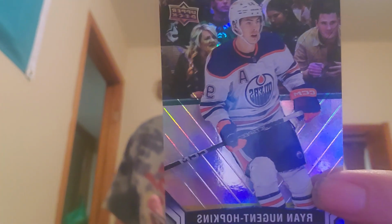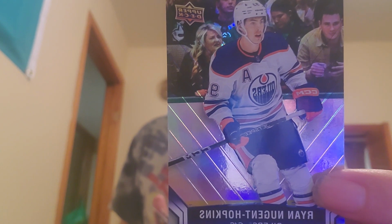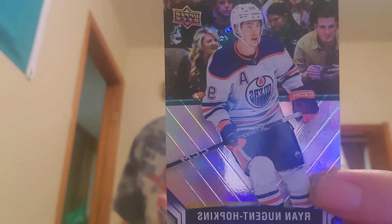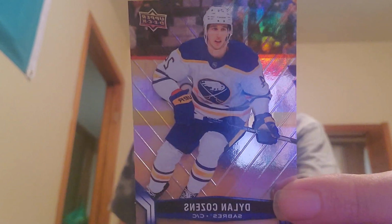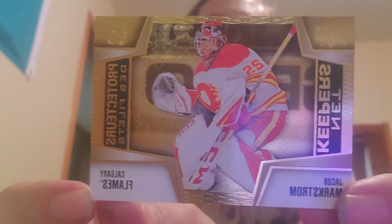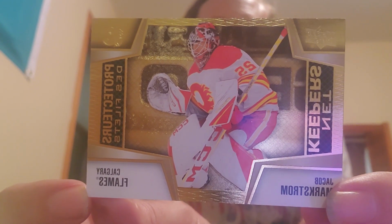Three packs left. So pack number four. These packs are a lot easier to open than usual. That's nice. Nuge. Ryan Nugent Hopkins. Can't pronounce anything. Dylan Cousins. And I've got the net keepers of Jacob Markstrom. These are nice too. The inserts are real nice this year.